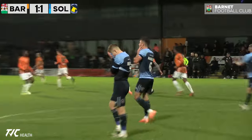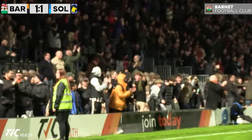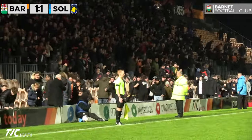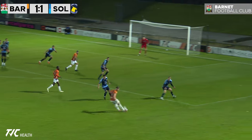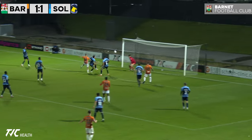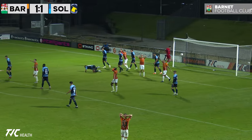Six minutes played now, one to go. It looks like it's going to finish even Stevens. Barnet 1, Solihull Moors 1. Cross towards the far post. They can't do it, can they? Oh, it's hit the post. Another shot comes in. Wide this time.